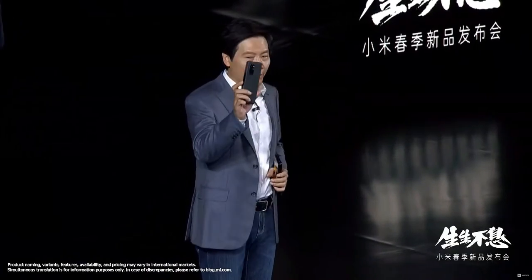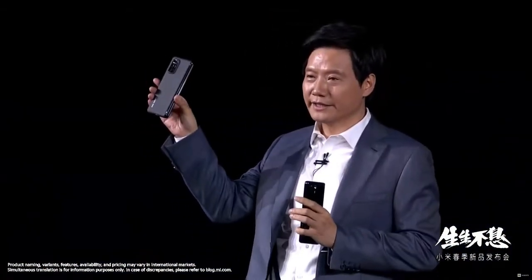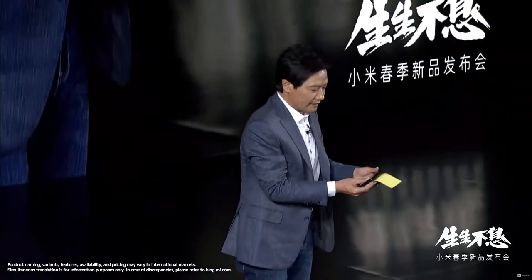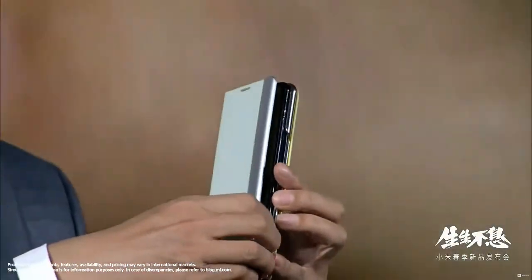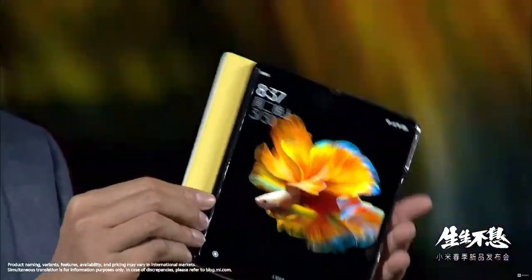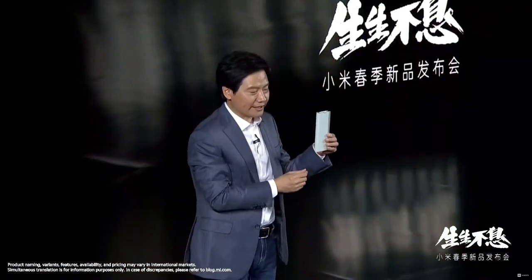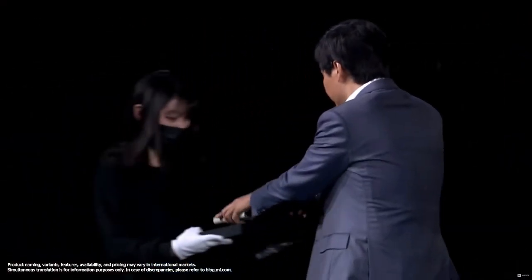The cases we're going to provide include, for example, this case. So this is a case with a Kevlar texture. And we also have a flip case. I really like the flip case. It's like this. So you just need to open the case and unfold the display. And you can also use it like this. And the color of this case is also great. Later, you can go to the experience booth to take a look. I think this is a very practical smartphone with a foldable display. Thank you very much.